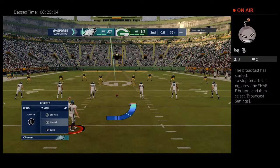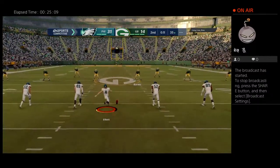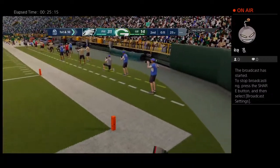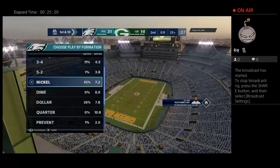Jake Elliott to kick off for Philadelphia. So not much time to speak of remaining in this first half as the kick's away. And that one will bounce out of the back of the end zone, so we will start here at the 25.